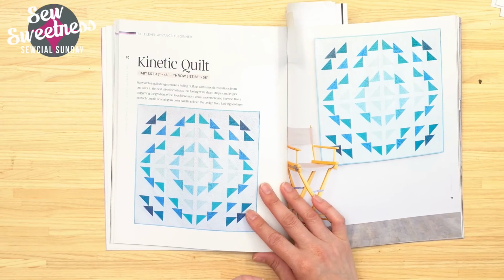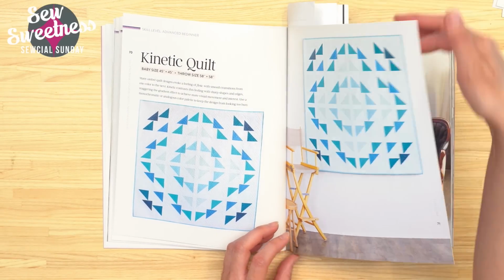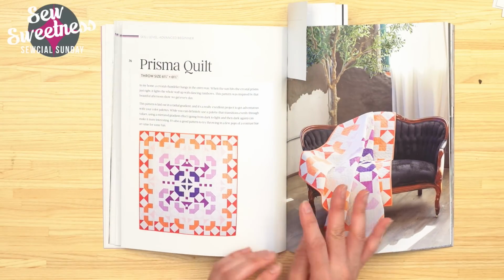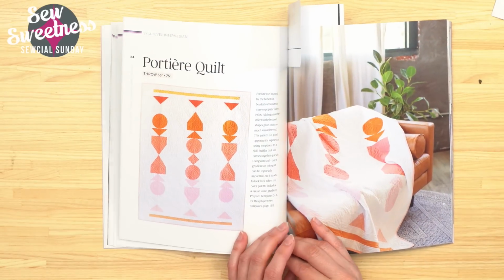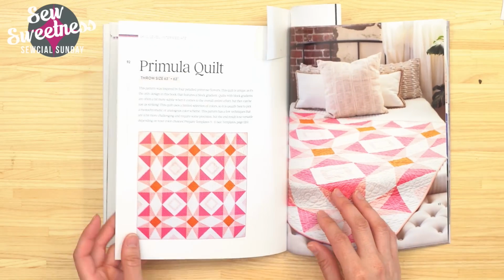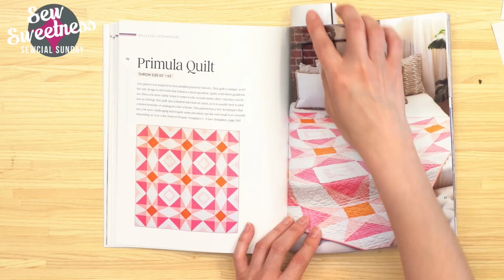I do have a lot of quilting books in my library already, but I don't know. I love working with solids, so solid quilts will always catch my eye. This is another of my favorites. And this is the third of the favorites. Also, I like those colors too.